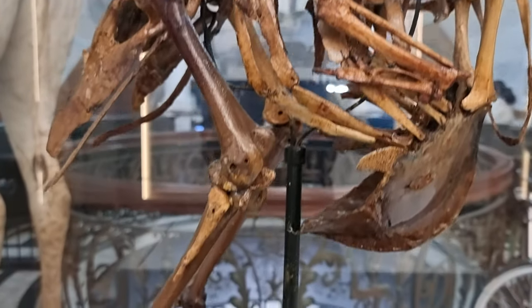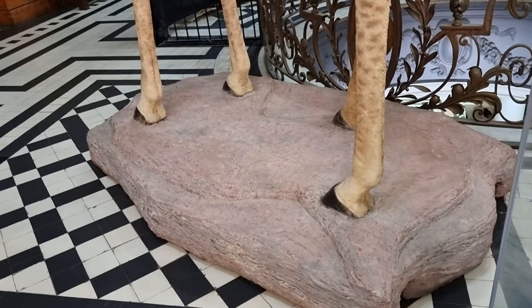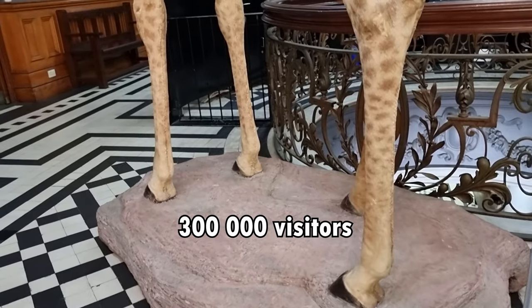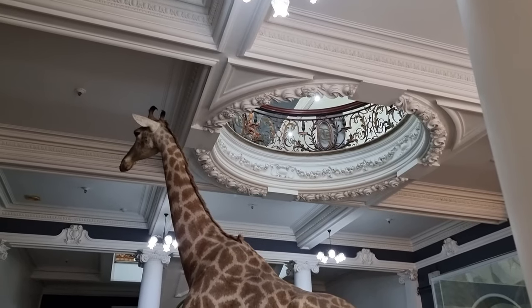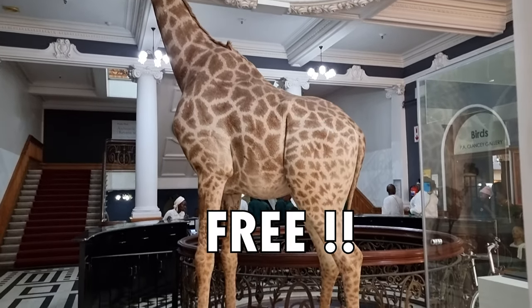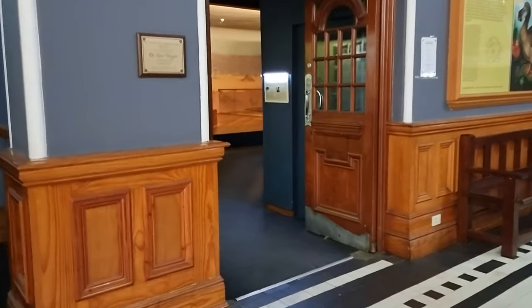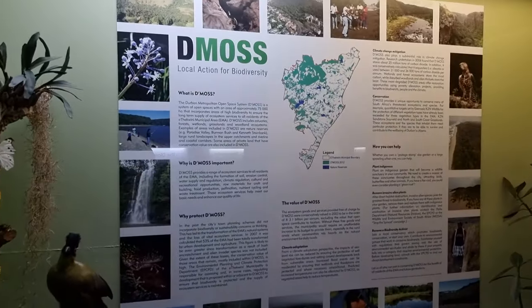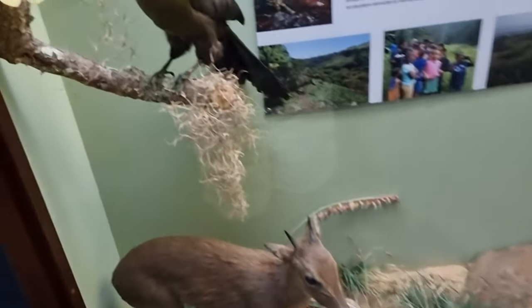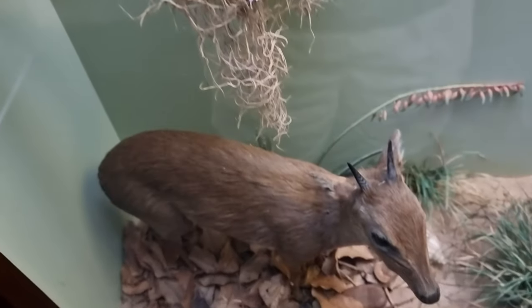It is one of the smallest science museums in South Africa, yet it is also one of the busiest. The museum attracts almost 300,000 visitors annually. It is open 363 days a year and is free to enter. The mission of the museum is to acquire and disseminate knowledge about the Earth, its history and life on Earth, both past and present.